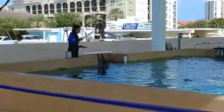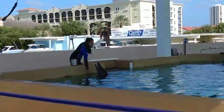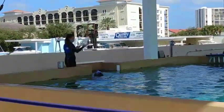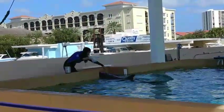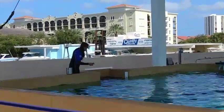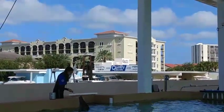Therefore, it's very important that our trainers have very strong bonds with these guys, which is what you guys are watching right now, is that we're doing a positive reinforcement training session with these guys. And what that basically means is that they have the option as to whether or not they want to participate in behaviors that we ask them. Everything is voluntary. If they decide not to participate, that's perfectly fine. We're not going to force them, and we're not going to harass them.